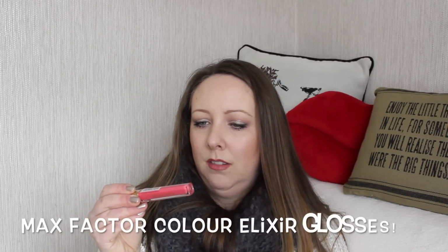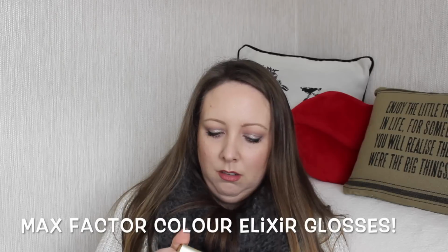On the coral end of things, I loved the Max Factor, what are they called? These things. What are they called? I don't know, there's no name on them. They're from Max Factor, and they look like this. And this is in the shade Enchanting Coral, of course it is. And I literally have barely any left. I love this shade so bloody much.